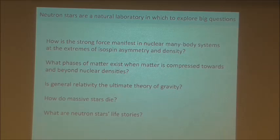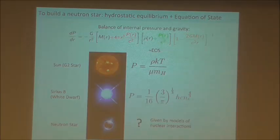Neutron stars, it turns out, can lead extraordinarily rich lives and undergo various evolutionary phases of their own. What we're going to be looking at is something that ties together these two questions, understanding the properties of dense matter and understanding how massive stars die.